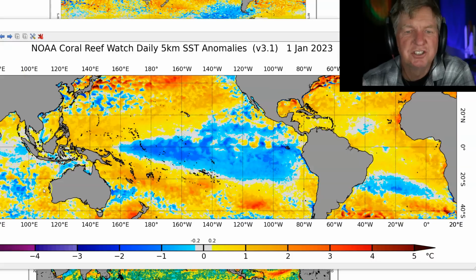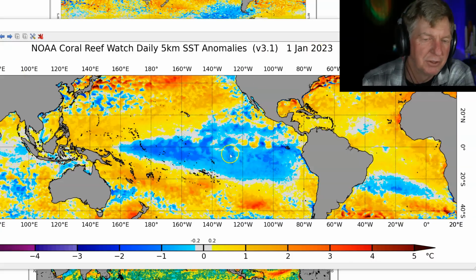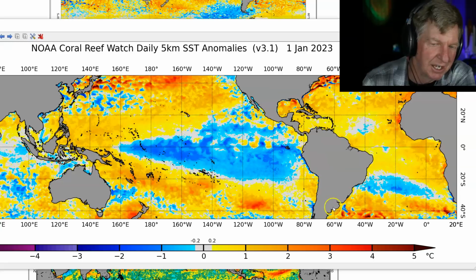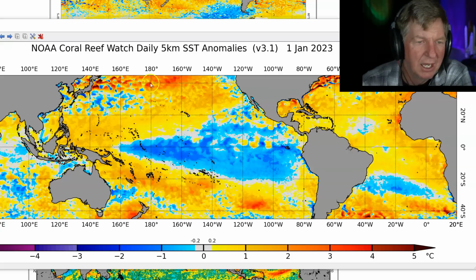So let's put this into motion and see what's been going on. We're starting January 1st, 2023. Here's our La Nina signal. South America here, Central America, Galapagos right there. The date line right there, the equator right there, New Guinea there. Blues, colder than normal water temperatures. This is the classic La Nina signal.